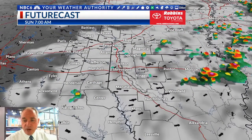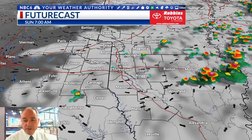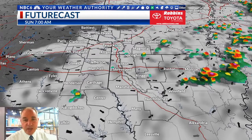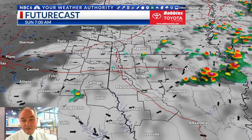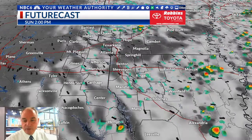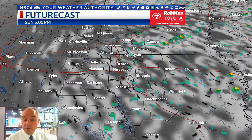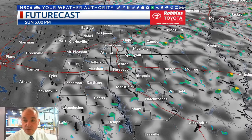You can see a few showers trying to develop along the front Sunday morning. We're going to have a very narrow window, mainly over the southeastern half of the area, of seeing some rain Sunday morning. And then we'll see some sunshine make its way back into the area Sunday afternoon, which should warm us up into the mid to upper 80s to close the weekend.